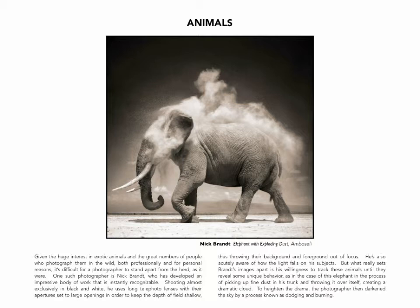But what really sets Brandt's images apart is his willingness to track these animals until they reveal some unique behavior, as in the case of this elephant in the process of picking up fine dust in his trunk and throwing it over himself, creating a dramatic cloud. To heighten the drama, the photographer then darkened the sky by a process known as dodging and burning.